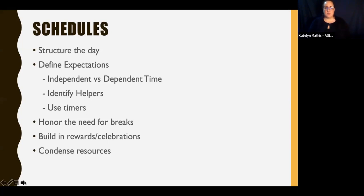Parts of creating a schedule, things that you can do with it, is help define expectations. Oftentimes we'll just make a schedule and put times in there without defining expectations. And what I mean by that is when you make a schedule, putting in there what's independent time and what's time to work with you or with a sibling or with a friend online, kind of identifying that for your child, because that can be really hard and difficult.